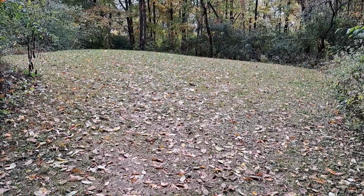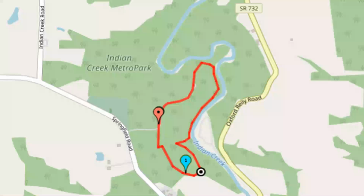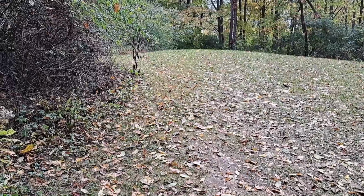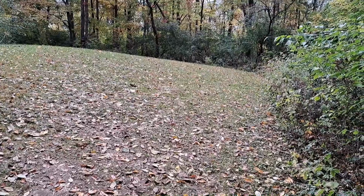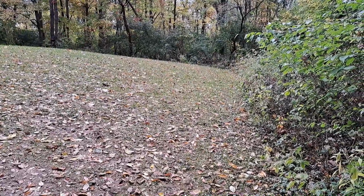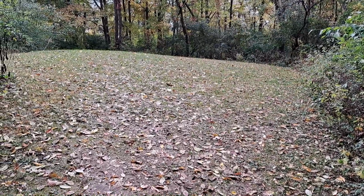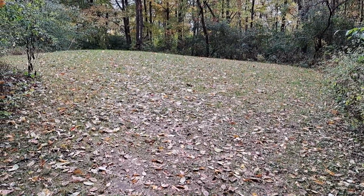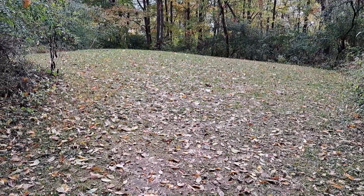We came uphill away from Indian Creek. We turned left to start the Indian Mound Nature Trail. And even though there are no signs indicating such, I'm relatively confident this is the old burial mound. Nothing like Serpent Mound or other major mounds around, but interesting nonetheless. We'll keep going and soon finish this hike.